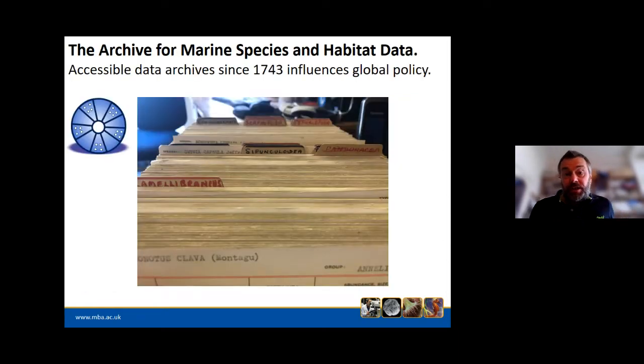We also curate an extensive data archive, DASH, the Archive for Marine Species and Habitat Data. In fact, some of their records go back to 1743. This data is accessible to all and supports delivery of policy on everything from marine conservation zones to the UN Second World Ocean Assessment. So very much not just centred on the UK, but also has international scope and vision.